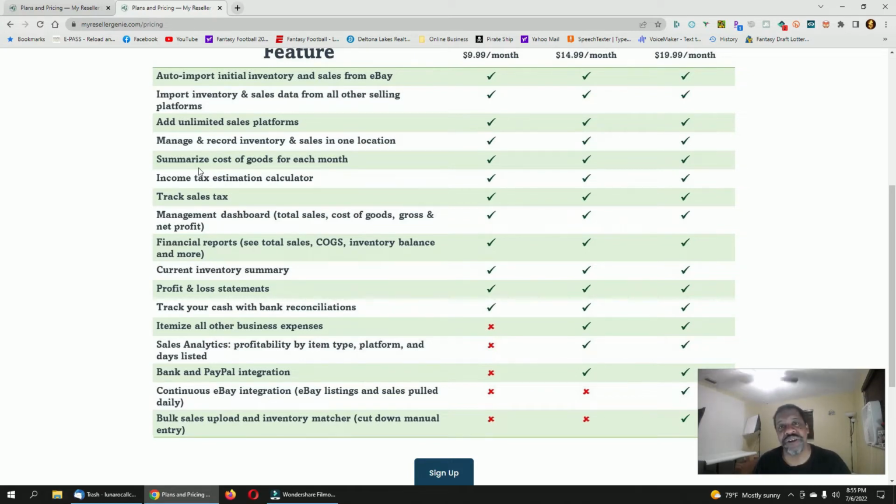Always see an accountant when you're doing your taxes, because you have other deductions and other stuff. If you try to file taxes right off of this, that's dumb. You're going to lose money. So always see an accountant. All right. Your total sales, your financial reports, all this stuff here. Now we're going to stop right here.